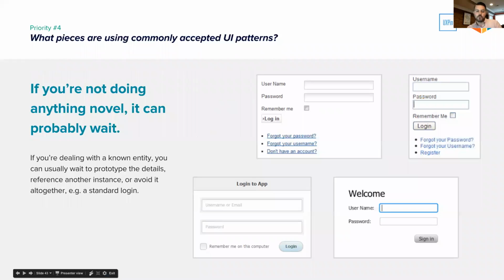Number 4, what are we using that's any piece of commonly accepted UI patterns? Or what are we copying from elsewhere? Do you really need to lay out the login screen first thing to show to the client if there are more pressing interactions that might be misunderstood? So a good rule of thumb is, if it's nothing seriously novel, if you're not changing what is already recognized as a commonly accepted UI pattern, you can usually save that for later in the prototyping process.